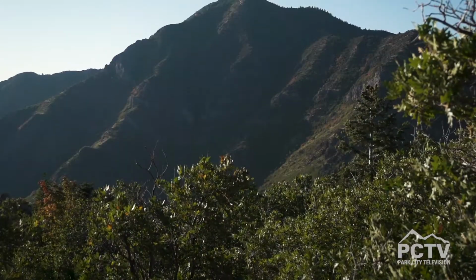With all this in mind, I cannot recommend the Desolation Trail enough. It is completely gorgeous in every sense of the word.